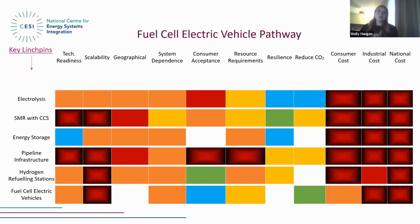An alternative to SMR with CCS is electrolysis. This is an interesting one as well. And one thing I do find kind of interesting is, some people claim that SMR will be the gateway for electrolysis for green hydrogen, while other sources say that electrolysis or green hydrogen will be the gateway until SMR with CCS can come online. And so having those contradictory views is interesting, and also getting on the same page with that will be important if this is a pathway that people embark down.